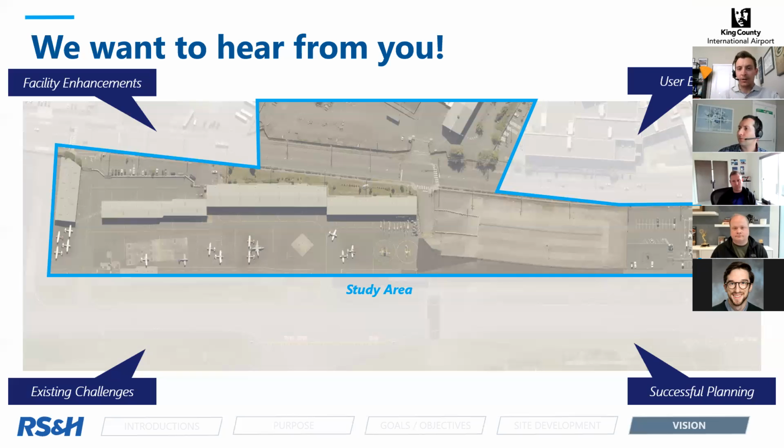And Matt, the only other thing I would add on to that is the size of the tie downs, but also we're looking at the circulation and the orientation of the tie downs themselves, trying to optimize the space the best we can to meet the planning objectives.